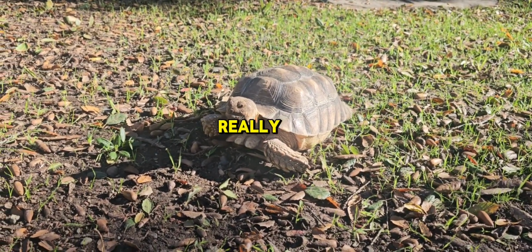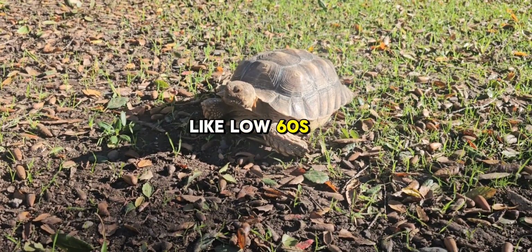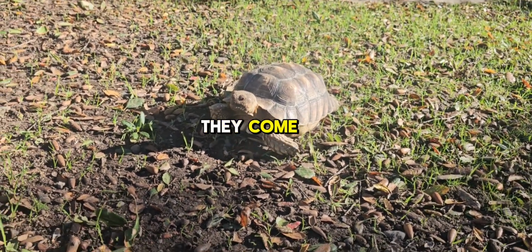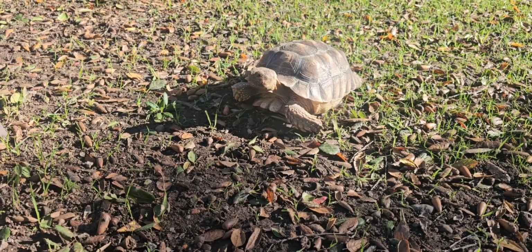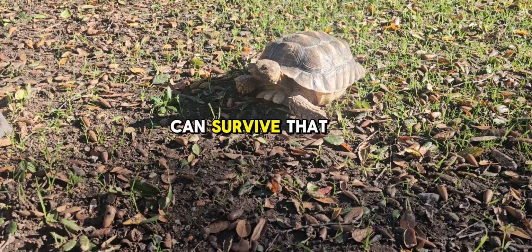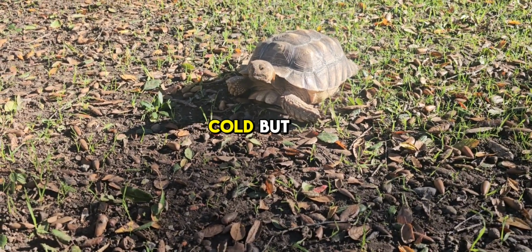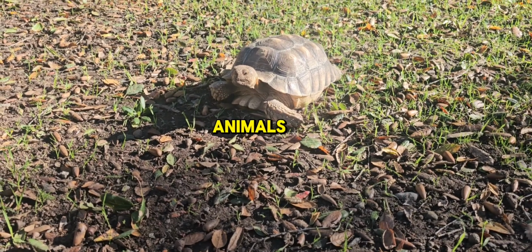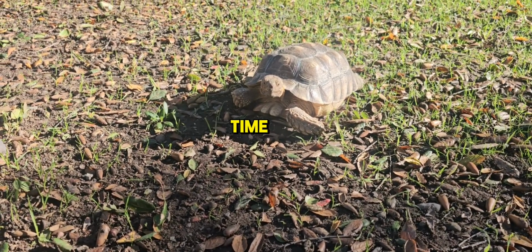And it's not really that warm out today. I mean, it's probably like low 60s, but this is fine for them. They come out of their house even when it's colder. I've seen them out here when it's in the 50s, which is crazy, and they can survive that. That is pretty cold. I try not to let them be out for too long when it's that cold, but these are very hardy animals, and they can survive out here for a long time.